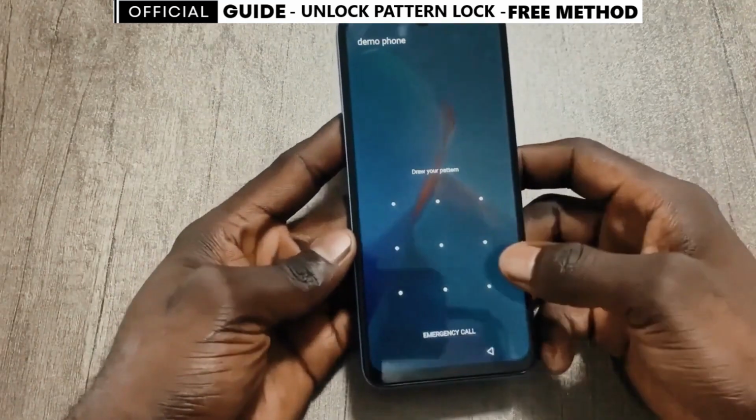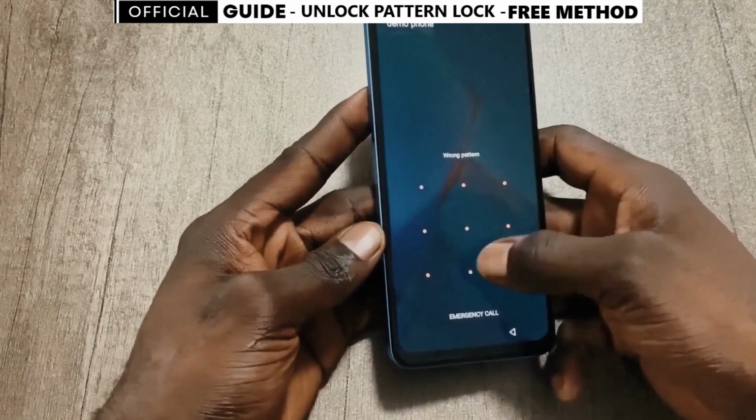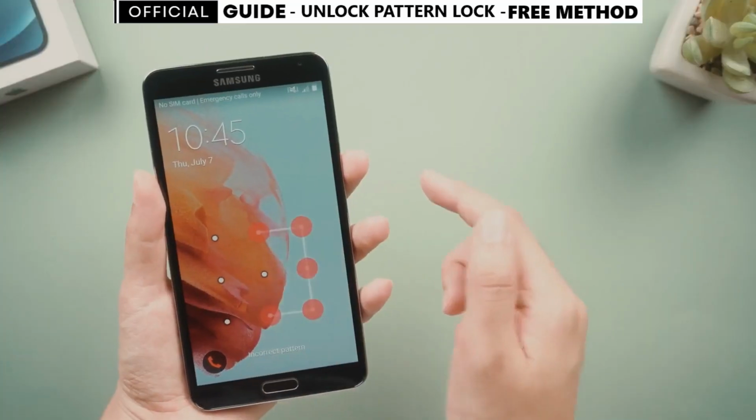Today, I'll show you a simple way to unlock your phone's screen lock or password without losing any data. The best part? It's free and easy, even if you're not a tech expert. Just follow these steps, and you'll be able to unlock any phone hassle-free.